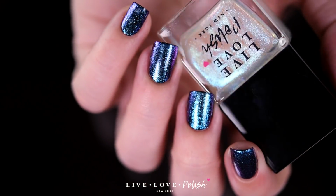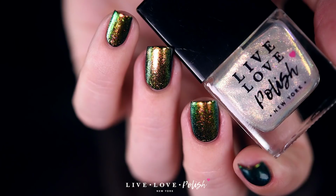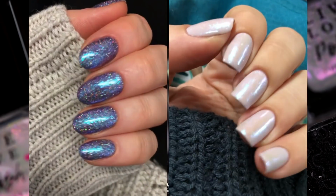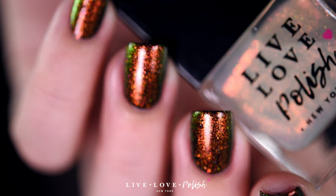That's it for today's swatches, but honestly guys, the possibilities for these are absolutely endless. You can layer it over glitter, different colored creams, whatever combination you can dream up. It's just going to bring any manicure to the next level.